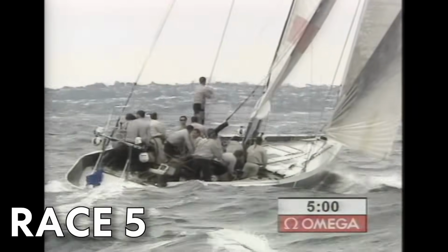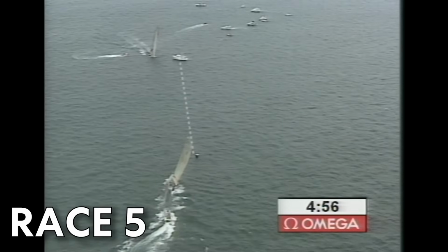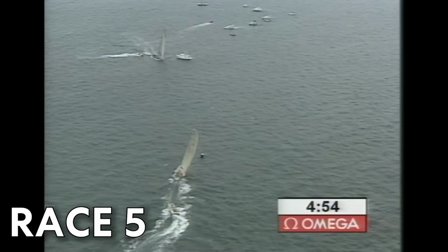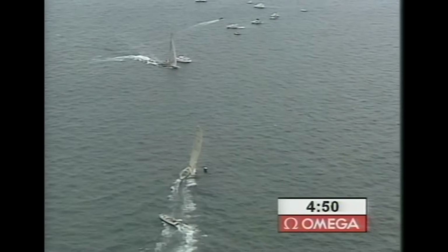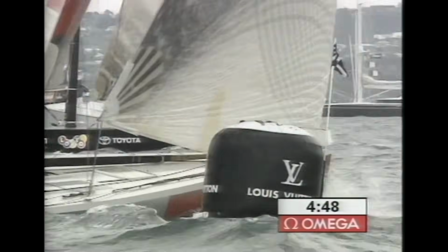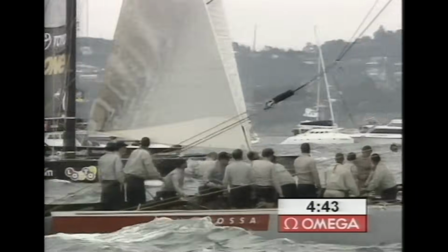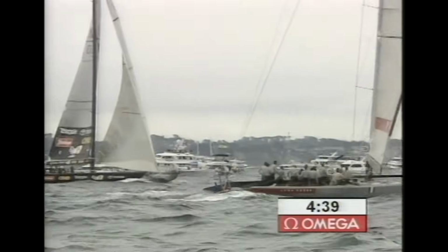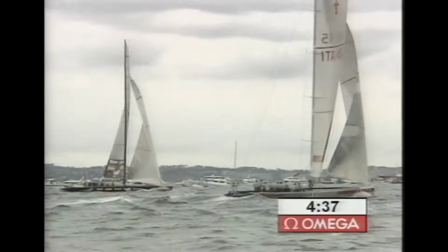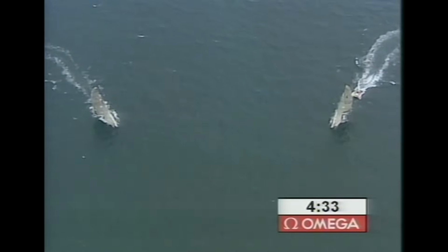Race 5 round the ends. It is Team New Zealand who are coming in from the starboard end. Prada coming in from the port end of the line. Good entry by Team New Zealand. They normally come in from the weather end of the line. You'll be a little late because of the anchor chain and the start lights halfway down the committee boat. No chance of Prada getting around the bow of Team New Zealand from this angle.